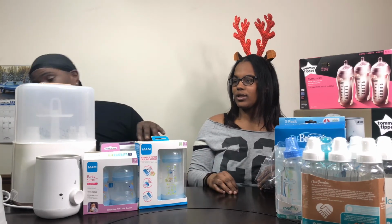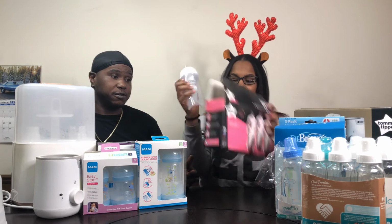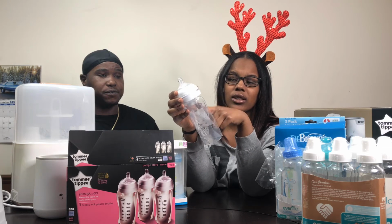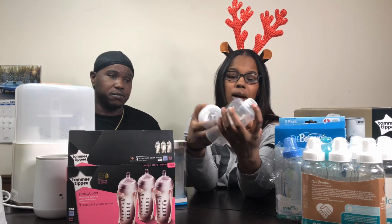Then after that, we got the Tommee Tippee. Now, this one has the breast milk pouches. And it's basically an on-the-go thing. Yeah, so like a pump. I think it's called a Mandela pump. I don't think it attaches to this, but you can attach your breast pump to this pouch.